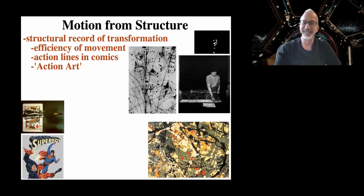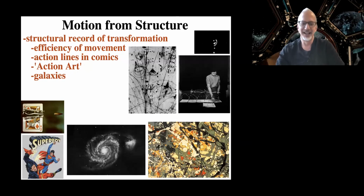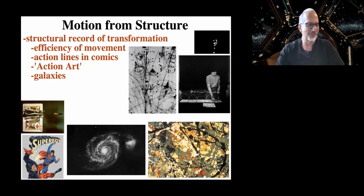Okay, what else? I think you'll think this is cool. Oh, galaxies, of course. I forgot to mention that one. Right. So, a lot of what we know about the origin of the universe has been inferred from the structure of galaxies. And you can imagine inferring what went on here with the Big Bang and the explosion and the reactions following the explosion, creating this sort of pattern. Really, this is a nice example of a record of a transformation.